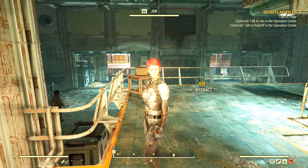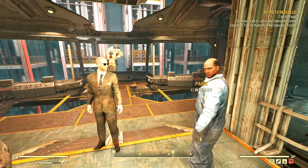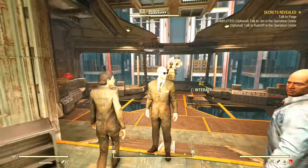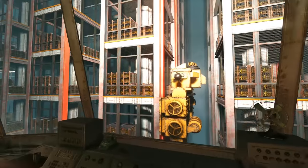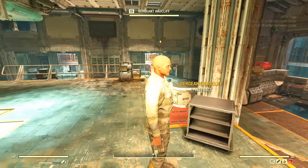Note that her dialogue here is probably a lot different based on the decisions we made during the Foundation questline. For example, if we let her mother die. Remember, if we do that, she says she's gonna leave. Then we can talk to Sergeant Radcliffe.